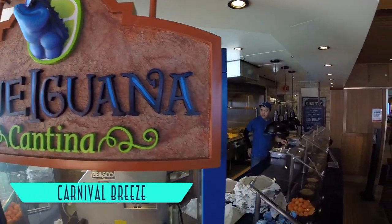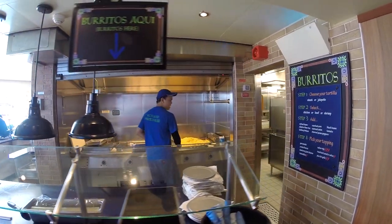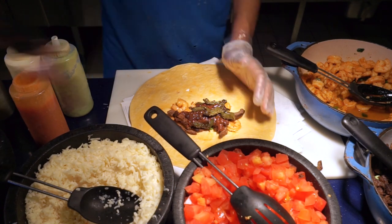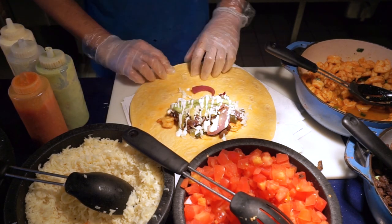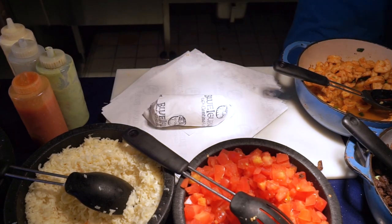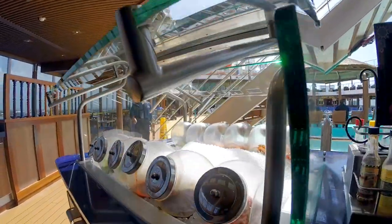And the Blue Iguana Cantina is the delicious, complimentary eatery that goes along with it, complete with friendly staff and a custom burrito bar, with fillings such as shrimp, steak, chicken, and plenty of other options. And if that's not enough, there's also a chicken, fish, and pork taco bar, and an extensive salsa bar to top it all off. Delicioso.